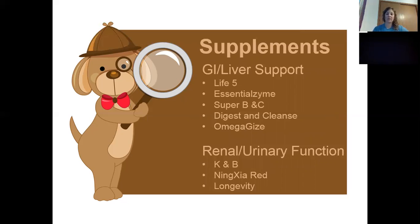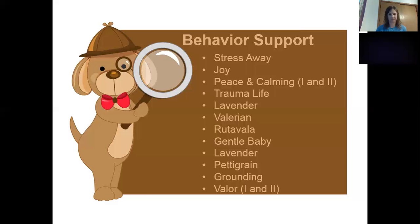For GI and liver support, Life 5, which is our probiotic, Essentialzyme, which helps break down some of the particles of food that we're eating. Super B and C, so our B vitamins and our C vitamins. Digest and Cleanse, which is a great supplement. Omega Gies. And then for renal urinary function, K and B, Ningxia Red, and longevity. So that was just a short snippet of the information that I found. So go and read a little bit more about that. You'll find lots of great things.